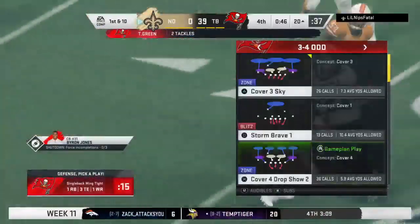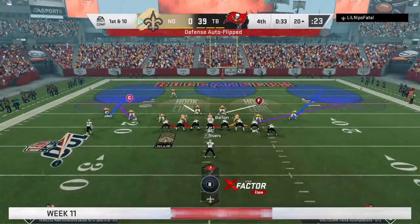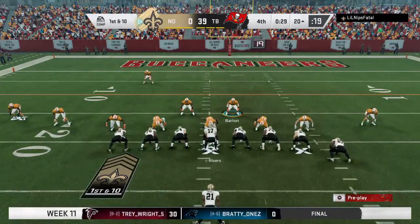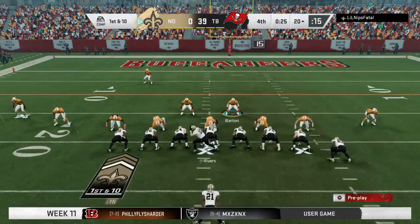3rd and medium, they opted to run instead of pass, and it worked. First down.